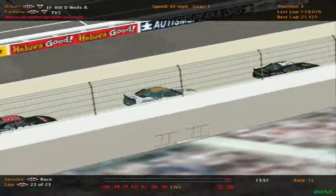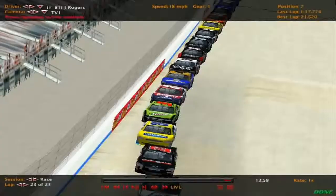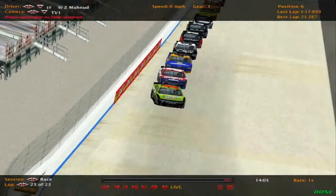Sasha Dawson will take second. Danny Wells will finish third. Cody Lamas fourth. Barney Ward fifth. Zohar Munn sixth. Jake Rogers in his new paint scheme seventh. Corey O'Malley eighth. Matthew Rodriguez ninth. And Joseph Bryant 10th. And they stopped.